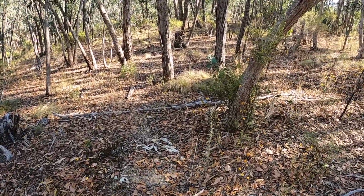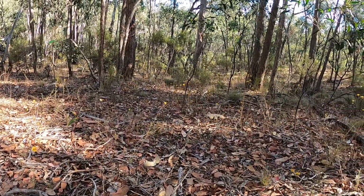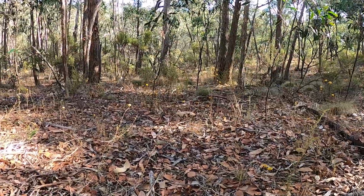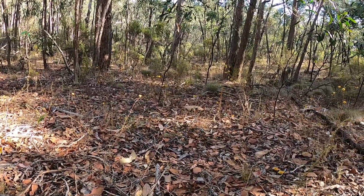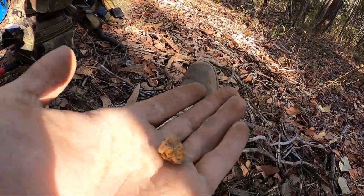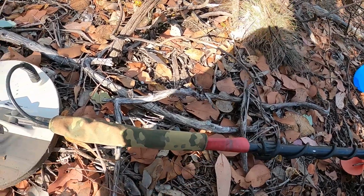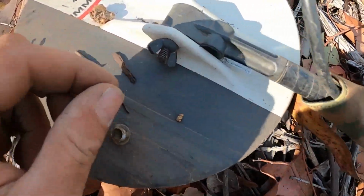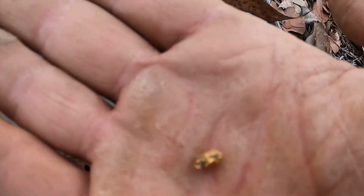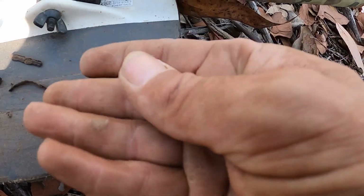All right, well, I've been at it for about 45 minutes already, and just down there I come across some signals and started pulling rubbish out of the ground, old bits of rust and stuff like that, and some lead shot. Videotaped all of those. Just the last target I didn't tape, just this little nugget here. So nice little bit of gold, and well, it tells me I'm in the right spot.